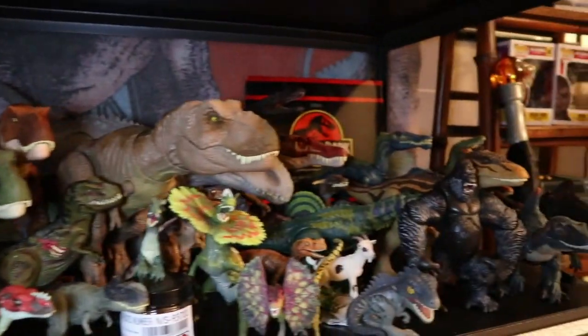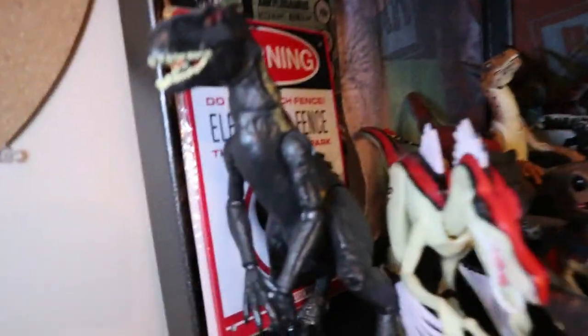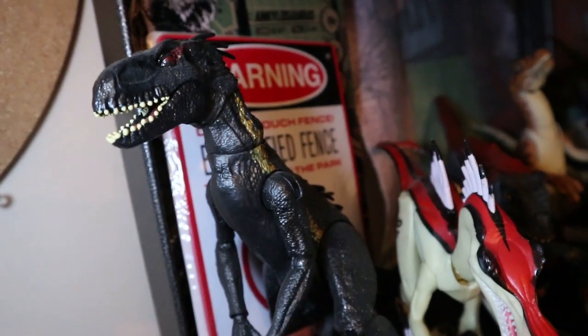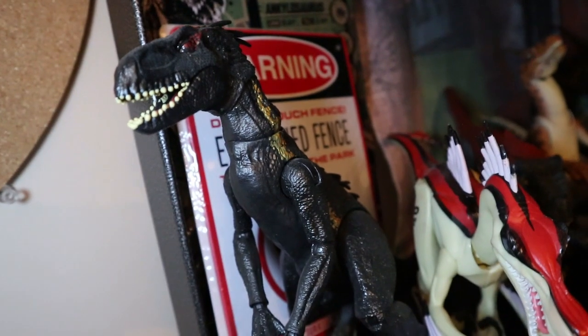And moving down here, this is mostly all my carnivores. There are some other shelves as well, but this is mostly all the carnivores. So obviously we have the raptors and raptor-esque dinosaurs right here. We have the Indoraptor. Absolutely love the Indoraptor. Don't care what people say. New figure coming out with better sculpted teeth. I might snag it, but I don't know. I kind of like this.